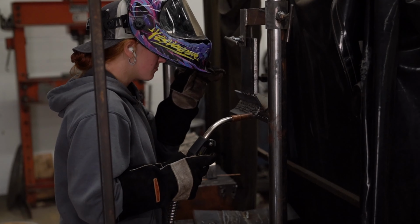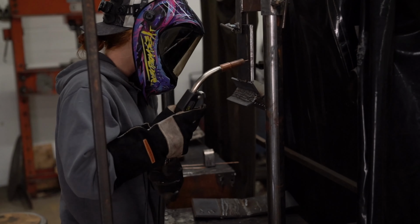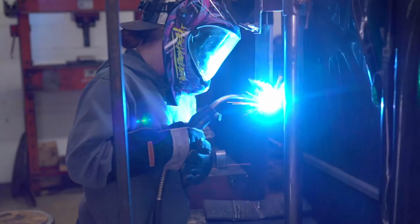There's real life problems, and instead of just learning about it in a classroom, you can go out and figure out a way to fix it, and then build it. Just all the hands-on learning and learning about how the mechanical systems work.